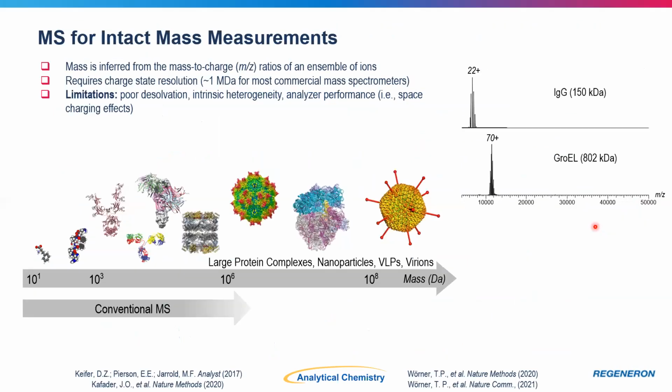So now if we consider both the size of AAV and its intrinsic heterogeneity within the context of conventional mass spectral analysis, which generally requires charge state resolution between adjacent charge states in the M/Z space in order to accurately measure mass. Most common mass spectrometers are not optimized for extremely large species and are typically limited to molecular weights around or below 1 megadalton in mass. Above this range, there are a number of variables that start to interfere with mass analysis.